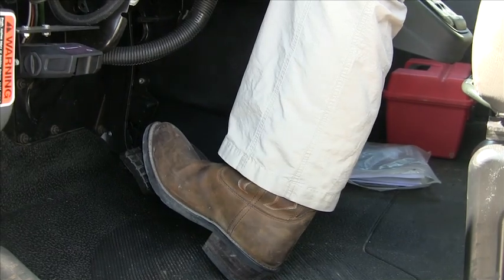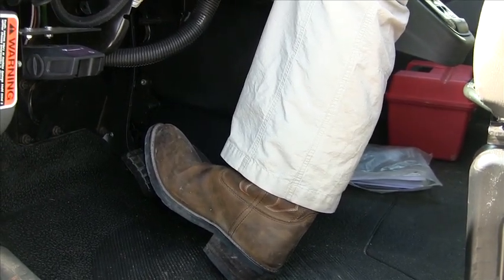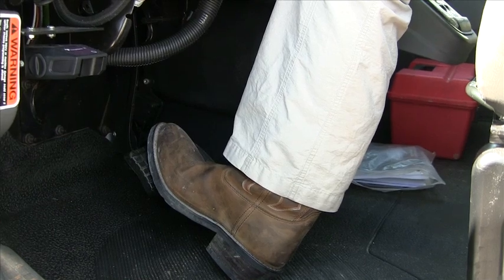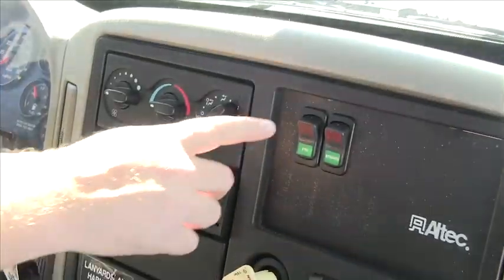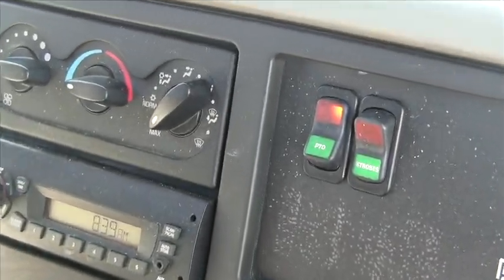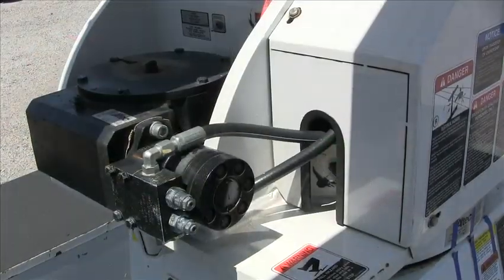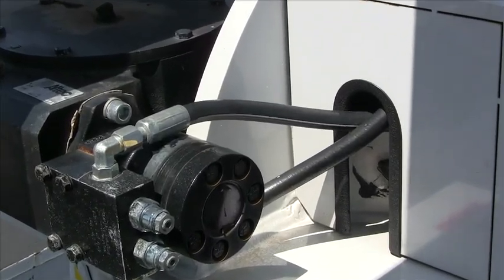Put your foot on the brake and place the vehicle into drive and then into reverse to see how the transmission slips into gear. Make sure there are no clunking noises when the vehicle goes into gear. Next, engage the PTO and then proceed to the unit's lower controls. Check the hydraulic hoses on the pedestal and boom for cracks and leaks.